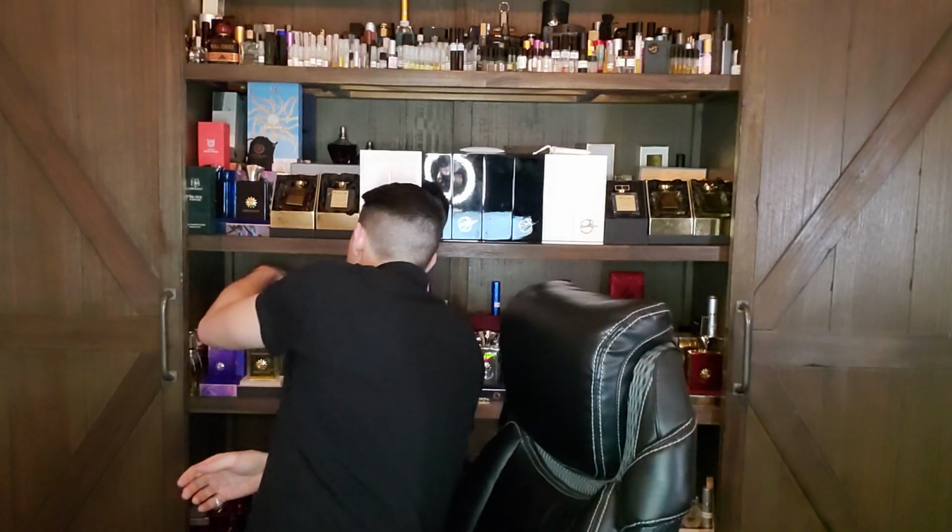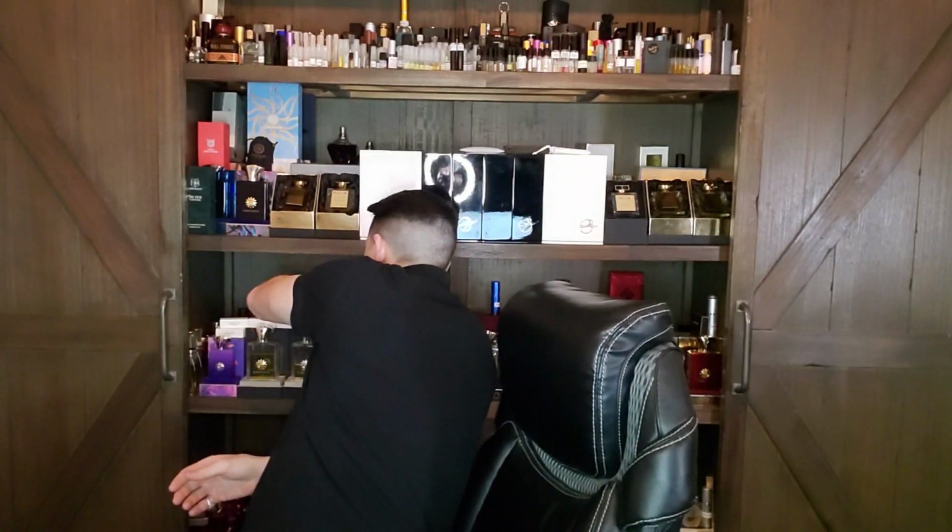It reminds me a little bit of a white La Malle called Fleur du Mal. I believe it's called Fleur du Mal. And it reminds me a little bit of Fleur du Mal, but I love the way that Reflection Man is done even better. I think it's more elegant. The iris in the heart is absolutely stunning.